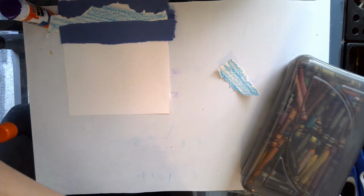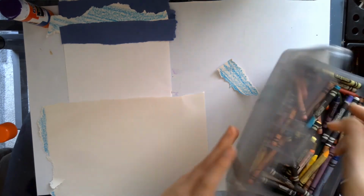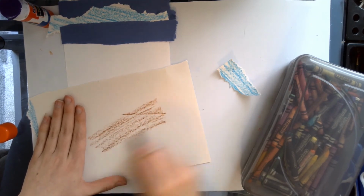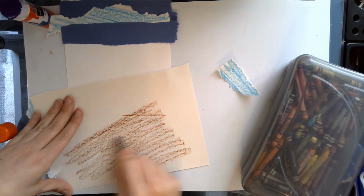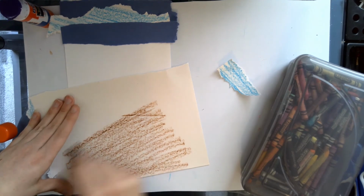I decided I wanted to make a mountain for my landscape today. You don't have to add a mountain to your landscape, but if you want one, here's how I made mine. I wanted a brown mountain, but I didn't have any brown paper, so I started by coloring my white piece of paper with a brown crayon. You can make your mountain any color you want, like purple or blue, or whatever color you think would look nice with your artwork.